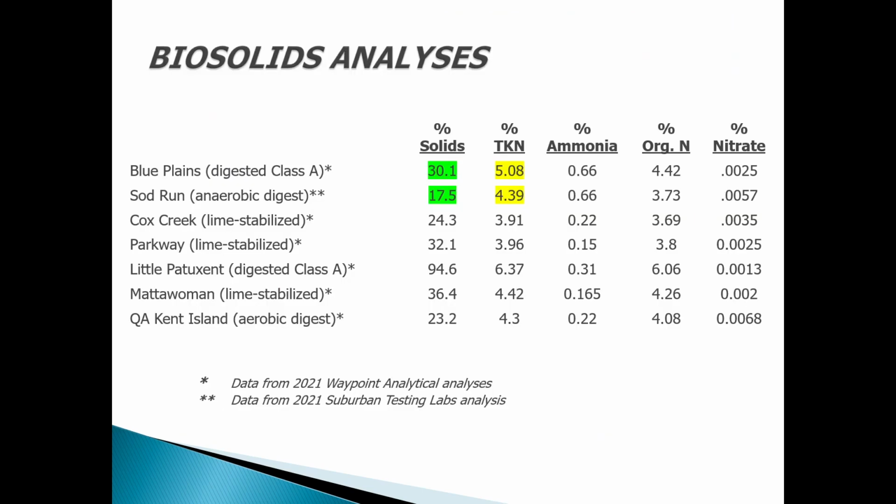All right, so let's get to the meat of how we figure this stuff out from a nutrient management standpoint. So from our end, we did biosolids data. And I tried to just kind of give you a couple sources that gave you an A, a digest, a B, a lime, an aerobic, just so you could kind of get the feel for what the data looks like. It's kind of all over the place.